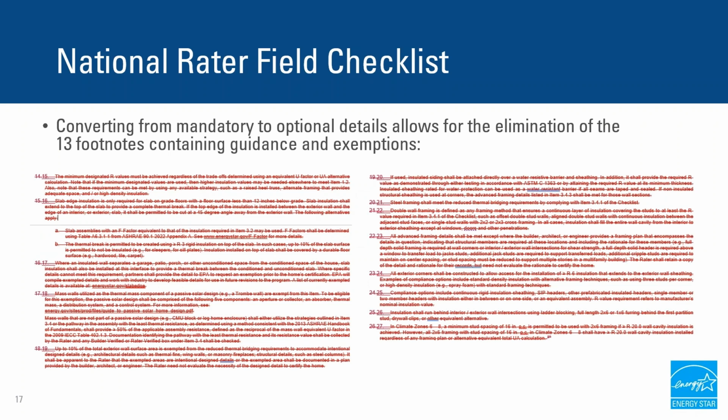So even though we don't think this will have a huge impact on how certified homes are actually built, we do think it will greatly reduce the complexity of the program. With this one proposed change, we can actually eliminate 13 footnotes for the radar field checklist, all containing guidance and exemptions around those reduced thermal bridging details.